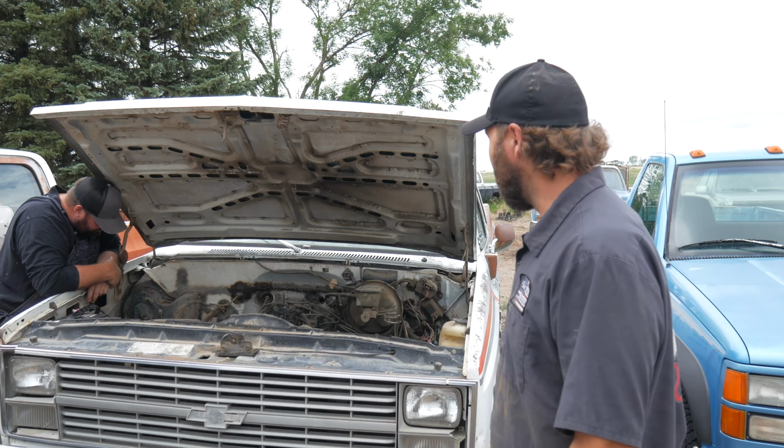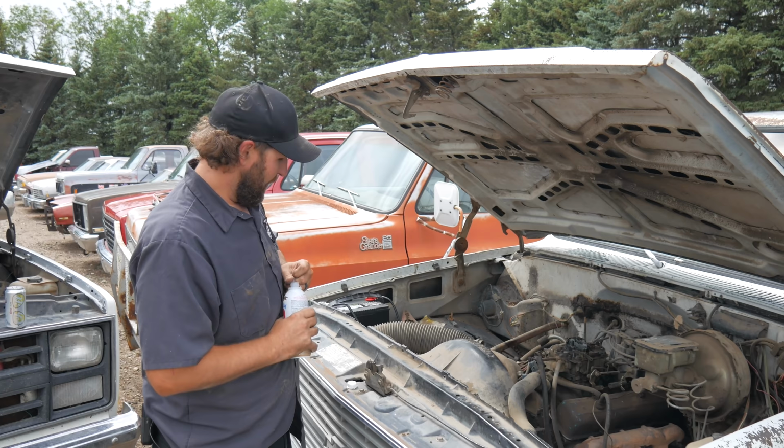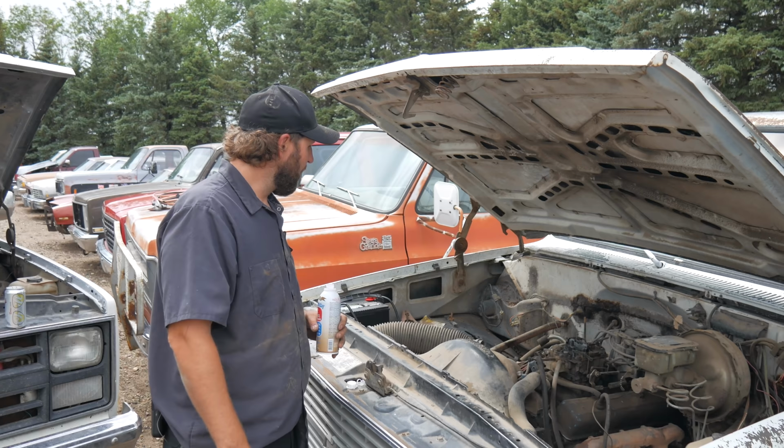Is it smoking at all? I didn't even look. No. No smoke, so I don't know yet. Going to fire it up here in a second, and then I'll feed this straight down the app. See if we can free up some of these rings, maybe a sticky valve, or clean the sparkulators, or maybe just all of it. Go ahead.